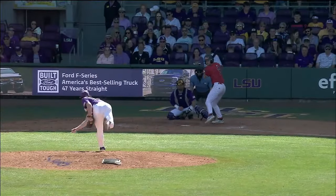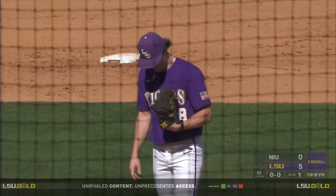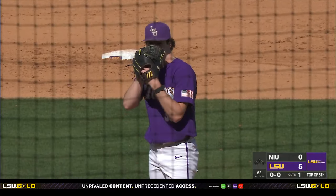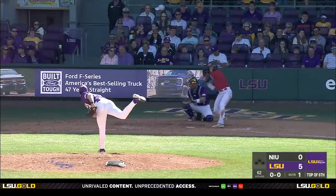So, Buzzy, it leads me right into the question I wanted to ask. Last week, 5 1/3 against Central Arkansas. Great performance by Holman. We talked yesterday about maybe having Thatcher Hurt go a little bit more deep into the game. Jay Johnson doing just that.